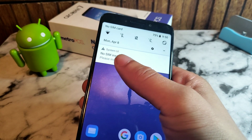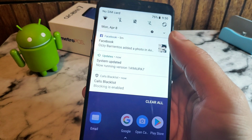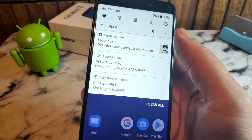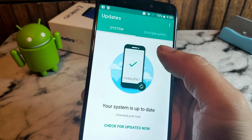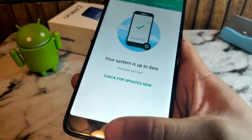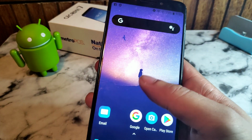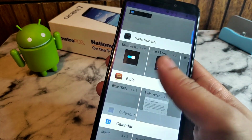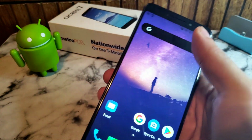We don't have the SIM card in here, but I might throw that in just to see the difference in performance. And you can see it says now running version 1A 9AU PA7. So let's click that, and then you can see right here it says that's it. So that was pretty much it. But yeah, this phone is definitely cool. I definitely like using it, and it just feels really snappy since all of these updates have been coming out. Let me actually show you.